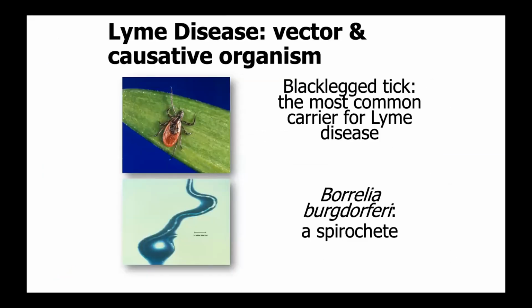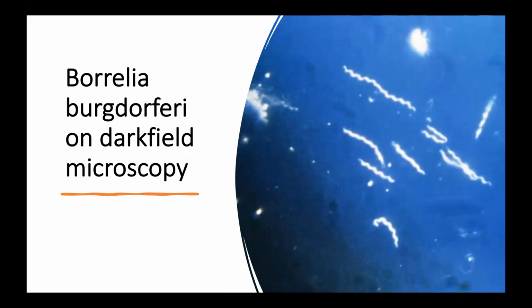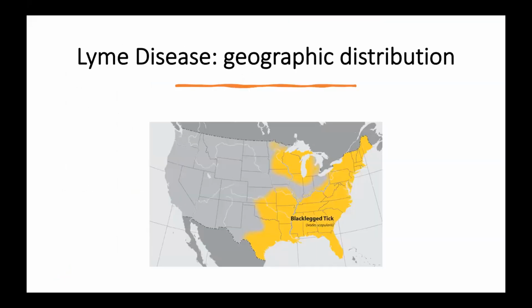So that's what a black-legged tick looks like. And that's what the Borrelia burgdorferi looks like. That's what it looks like under dark field microscopy. You can see here in Roanoke, Virginia, we're kind of in the middle of the hotbed for Lyme disease. I think our Lyme prevalence has actually been markedly increasing with some of the changes in climate and increased ticks on deer around this area.